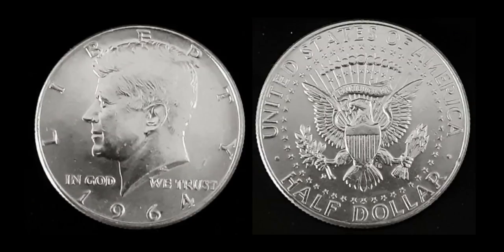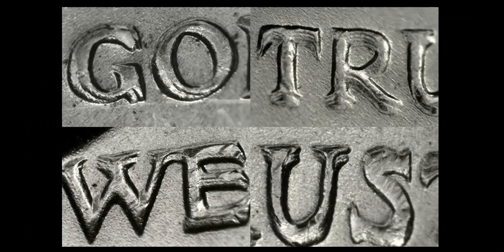Another silver piece, a 64D Kennedy half. I love the Denver 64s. If I could get a hold of BU rolls of this, I would, because there's a bunch of RPMs, doubled dies to look for. This one right here is the DDO number 3. FS103 in the Cherry Picker's Guide.